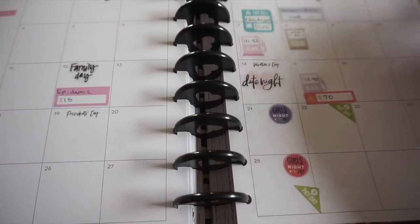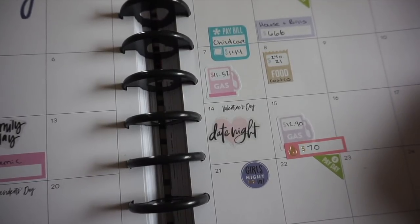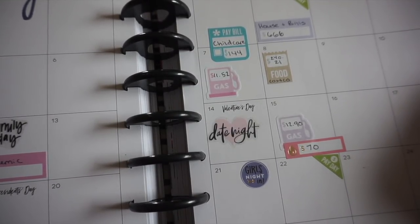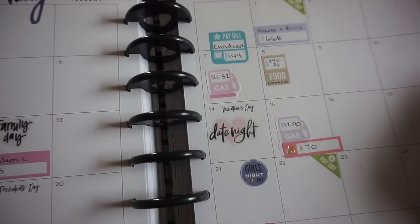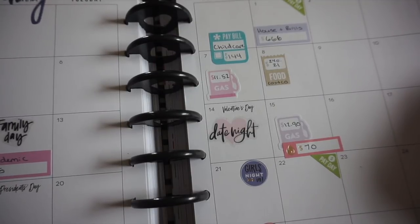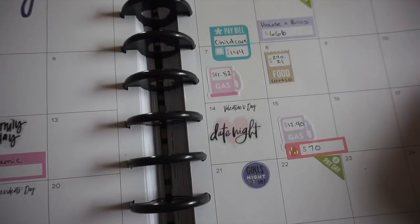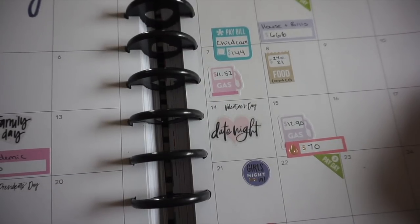This here, up here, let's see, I'll show it to you a little bit better. That says house and bills. So basically that's what I transferred into our joint account for my share, or the money that comes out of my check for our mortgage payment, and then a few bills that we pay jointly. So that number, it's kind of a random number this month, went into the joint account so that we could make sure those bills got paid.